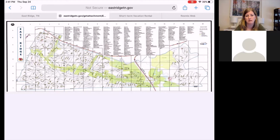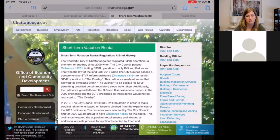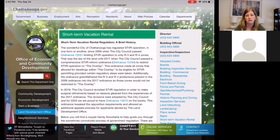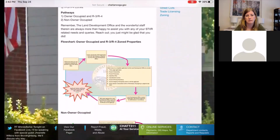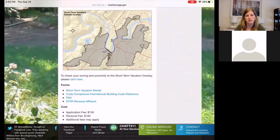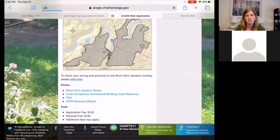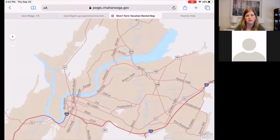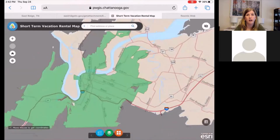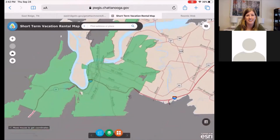The other thing I was going to show you is the short-term vacation rental site for Chattanooga. So if you go to chattanooga.gov and go over to the land development page, it's going to take you over here to the short-term vacation rental district. And there's a map on here, if you scroll down, that if you are interested in doing short-term rentals, you can click on this link and you can put the address in, and it's going to verify whether or not that's in the district.